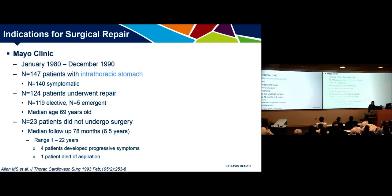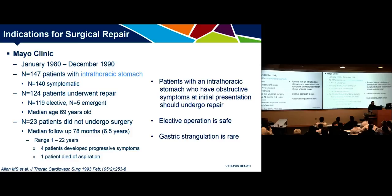And what they found after a median follow-up of 6.5 years, following some patients out to 20 years, was that none of them presented with acute strangulation or incarceration. One patient died of aspiration, and four had progressive symptoms. So they followed them for the longest follow-up. And what they concluded was that patients with an intrathoracic stomach who have obstructive symptoms at presentation should undergo repair. Elective operation is safe, but this whole strangulation fear is actually quite rare.